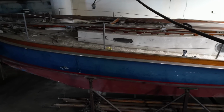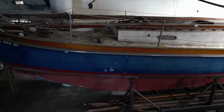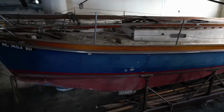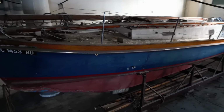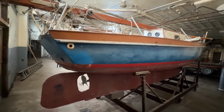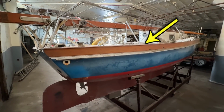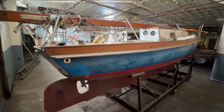This is kind of a weird combination of characteristics for a boat this size. The real question is, what is this boat made out of? Is it fiberglass or is it wood? The hull seems to be fiberglass, but you've got this wood garboard rail that goes all the way around the top of the boat. From the outside, it doesn't quite look like a homemade boat.